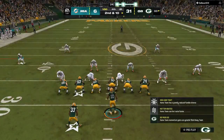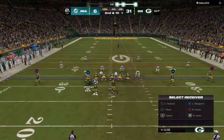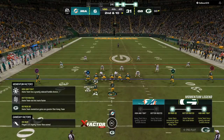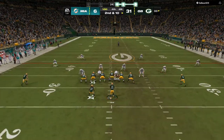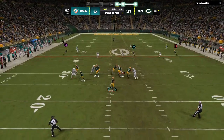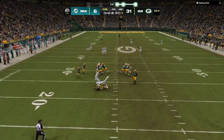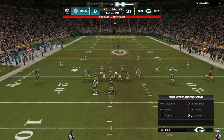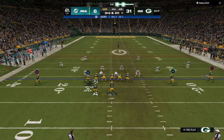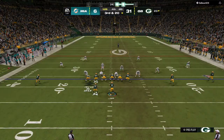Here we go. Now it's 2nd and 10. Set. Here's Love. And the Dolphins rush gets home. Down he goes. And they're going to hurry back to the line now. It's now 3rd down.